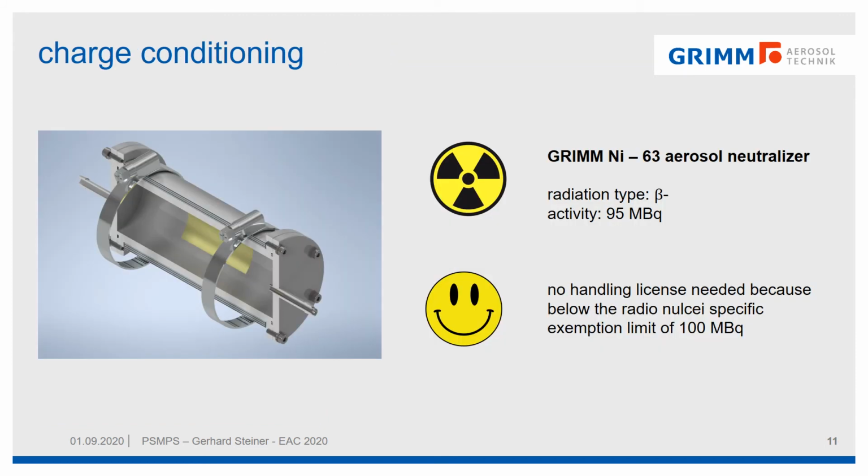The charge conditioning unit is a nickel 63 aerosol neutralizer. It's a beta minus radioactive source with an activity of 95 megabecquerel. I'm just mentioning this here because using those nickel 63 chargers is quite handy, because there is most likely no handling license needed, because they are typically below the radionuclide specific exemption limit, which is at 100 megabecquerel. And if you use just one of those, no handling licenses or whatsoever are needed to operate those.